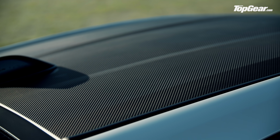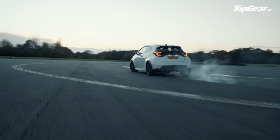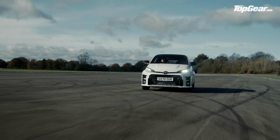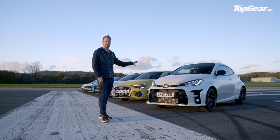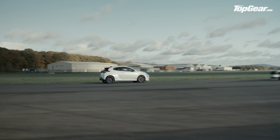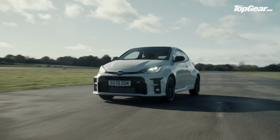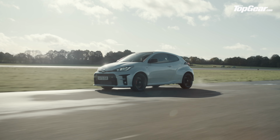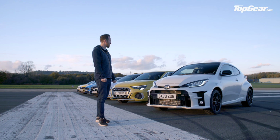Part carbon, it's got a carbon roof, 4x4 rally refugee, part developed by WRC legend Tommi Mäkinen. We wanted to love this car when we saw the specs. 3-cylinder engine, 1.6 turbo, 257 horsepower, and do you know what? It's absolutely blown us away. Switchable all-wheel drive system. It feels like a proper little tough, rugged rally car, this thing.